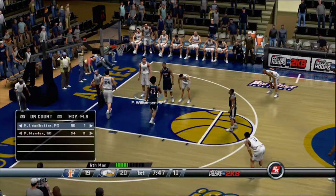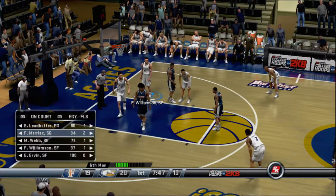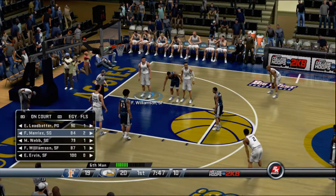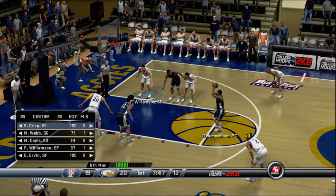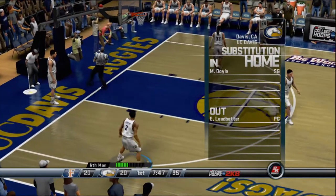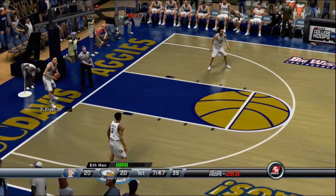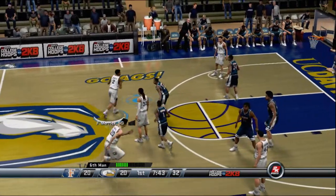Knocks down the first one. Irvin to make his first stint off the bench. Gets the substitution on the court. Doyle didn't sit for long, and he's coming back into the ball game. Irvin inbounds the ball. Under 8 minutes left in the half.